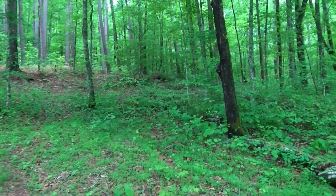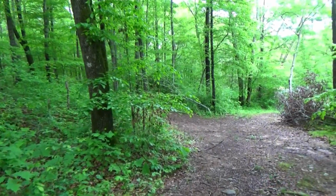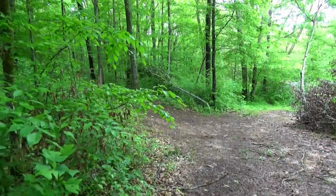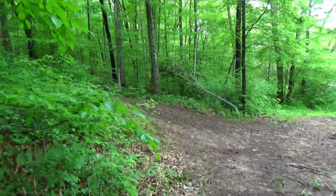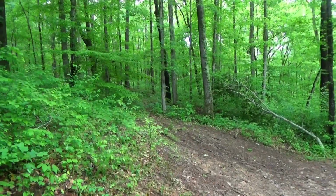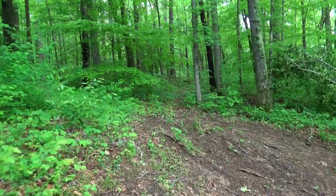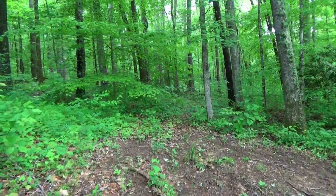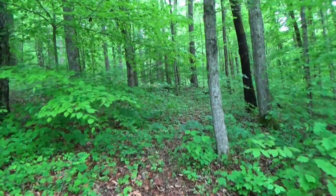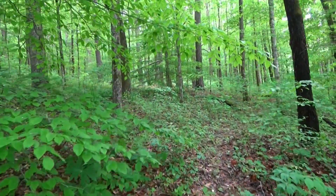Yeah, so we are not going to follow the creek because it's flowing pretty good. And although it's a much prettier hike in, there's a spot where you got to walk through a lot of bottomlands. And as much rain as we've had, the bottomlands I'm sure are pretty swampy. So we're going to go up a little higher on the ridge and come at it from high ground, which should be equally enjoyable.